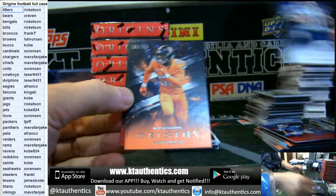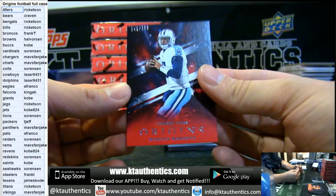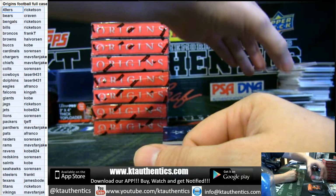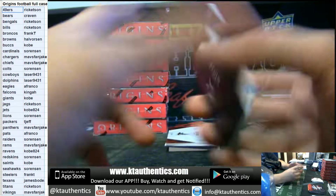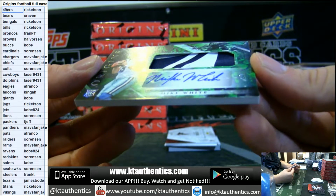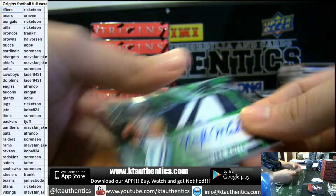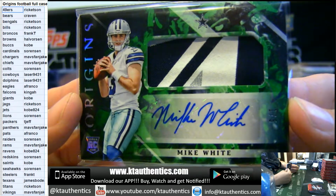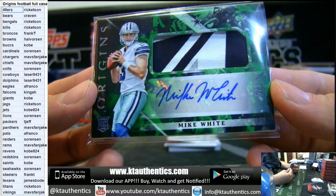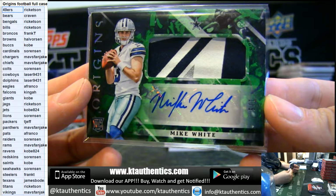Julian Edelman at a 175. Von Miller at a 299. Marcus Mariota for the Cowboys. Wow, this came in the same as a book. 1 of 5, star patch. Michael Gallup for Laser and the Cowboys. That is 1, 2, 3 color. Part of the star.